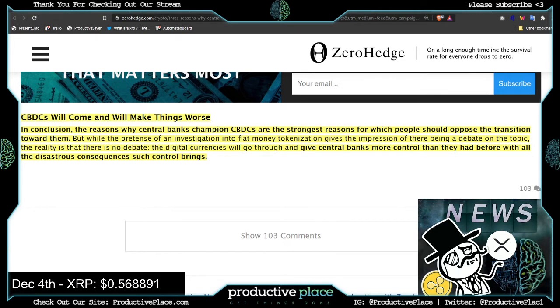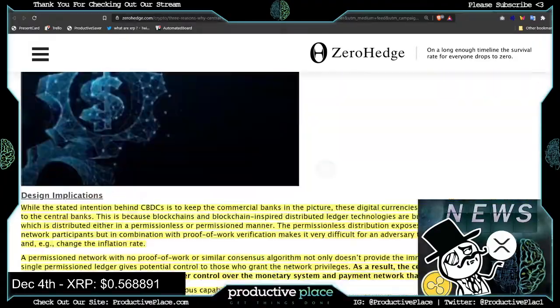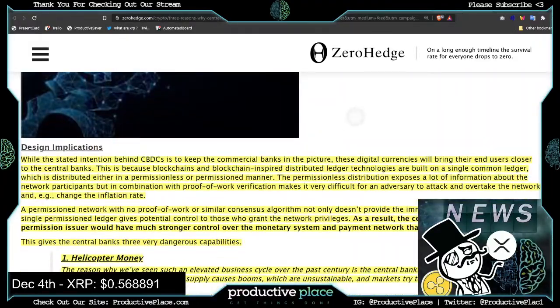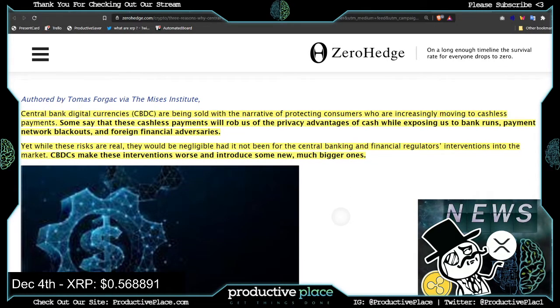But while the pretense of an investigation into fiat money tokenization gives the impression of there being a debate on the topic, the reality is that there is no debate. The digital currencies will go through and give central banks more control than they had before, with all the disastrous consequences such control brings. Yet while these risks are real, they would be negligible had it not been for the central banking and financial regulators' interventions into the market. CBDCs make these interventions worse and introduce some new, much bigger ones.